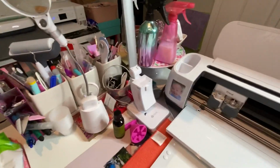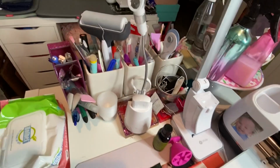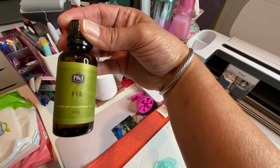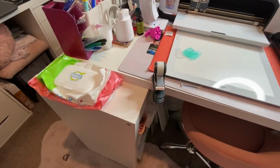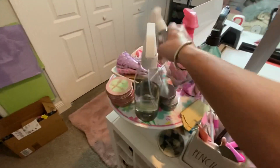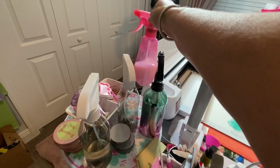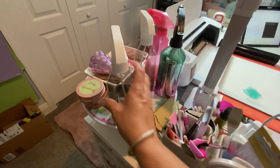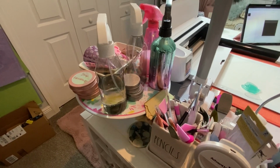And this is just stuff. As you can see, I just sort of keep stuff. I'm going to put this with some carrier oil. This stuff smells amazing. My tape. Alcohol. This is sublimation spray. This is peroxide and water. Let's see. That one's empty.